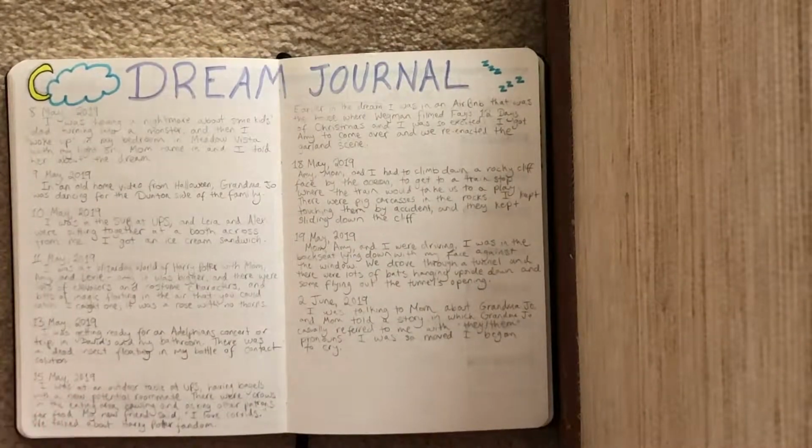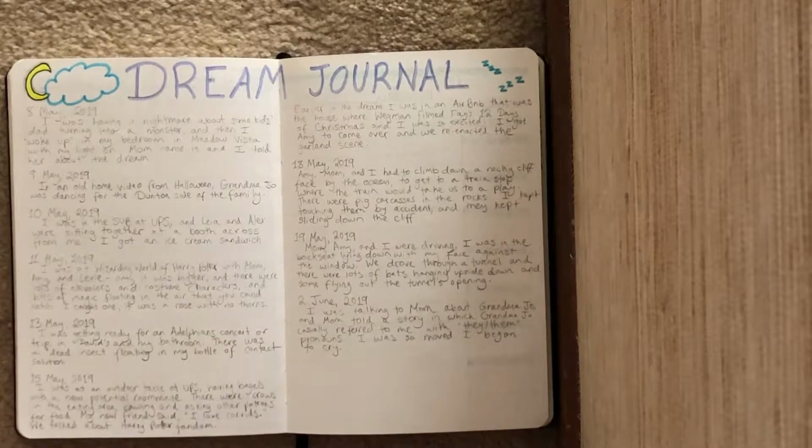I saw somebody keeping a dream journal in their Bujo, and I thought that was a really cute idea, so I started keeping a dream journal. I sort of fell off the wagon a little bit at the end of May, but it was nice to keep track of my dreams for a while.